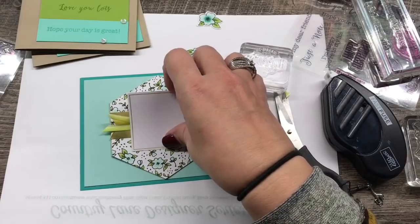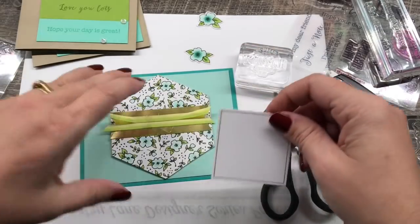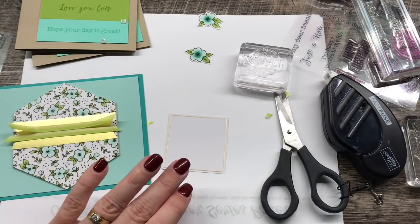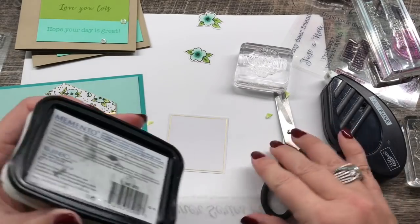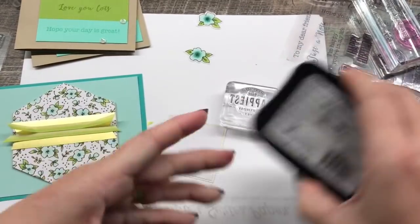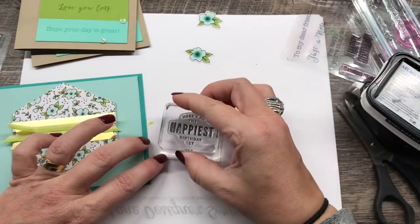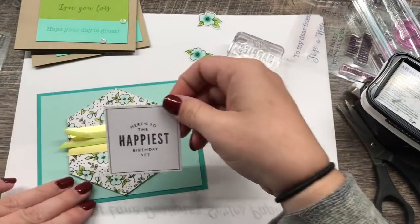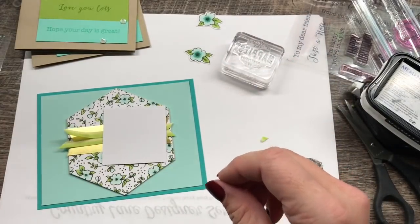Okay, so I want to pop this layer. Well, actually, I need to stamp on it first. Pardon me. So let me grab my ink. I'm going to use just black ink. There's actually a black ink pad that comes in the kit. Sorry, I just jiggled my camera. Okay, so like I said, we'll pop that up.